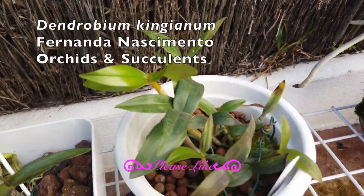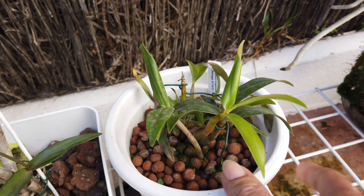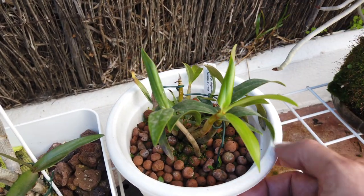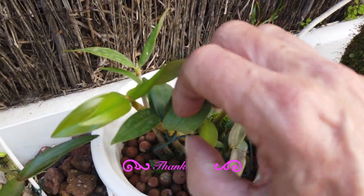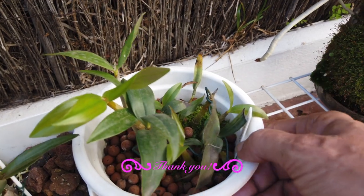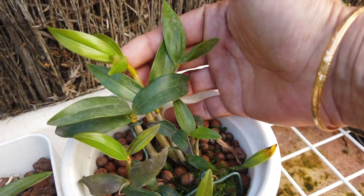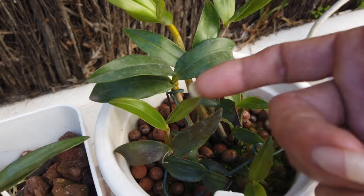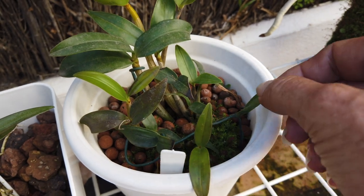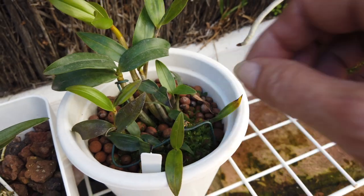My little Kingianum, also from Fernanda Nacimiento Orchids and Succulents, doing really well. These were little keikis when I got them. Daisy chained them all together. It's all the wiring you see. It's one little semi-circle daisy chain of keikis. And look at the growth. At least this one is nice and large. You can see the fresh green leaves right here. So they're doing well and they are fully rooted in. Pretty much I could take out the wire, but that's just going to be too cumbersome.